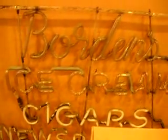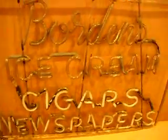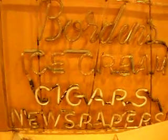Borden ice cream neon sign there, vintage cigars and newspapers.